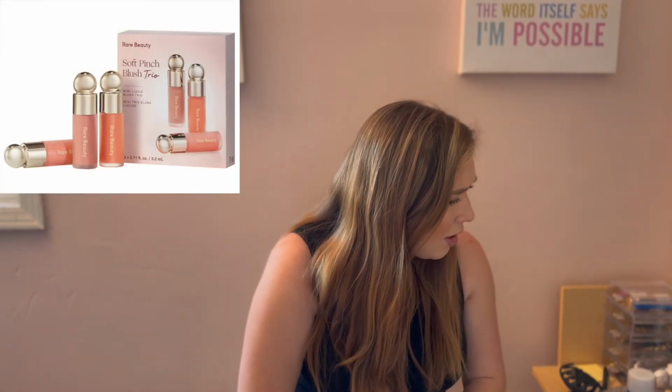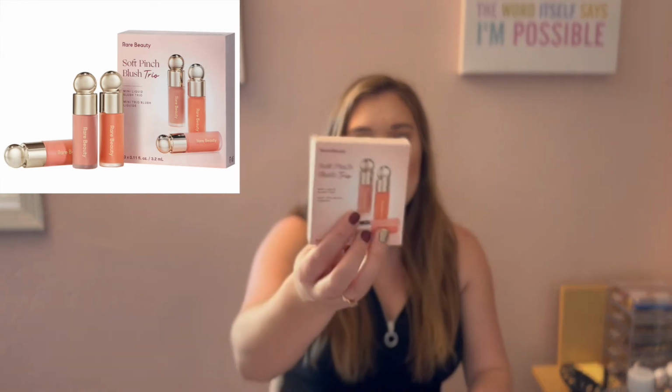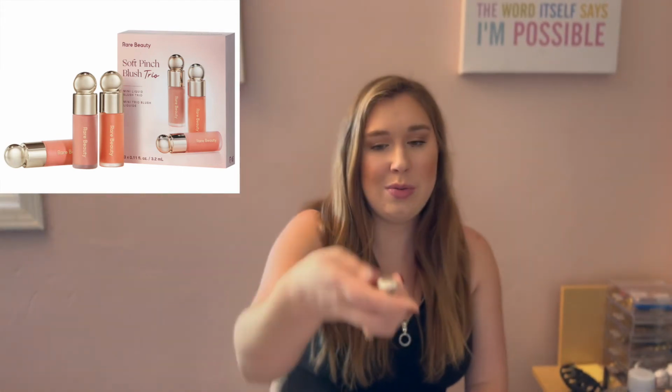Rare Beauty has had a couple of new launches just in general. However, she's launched one gift set right now. Let me find it. The Rare Beauty Mini Soft Pinch Liquid Blush Trio. This one is $25 US. And I did actually already buy this one as well. So this is what the packaging looks like. They're really, really tiny.